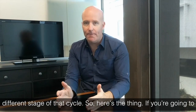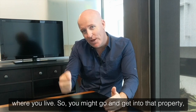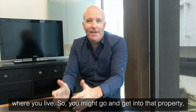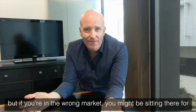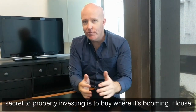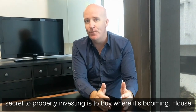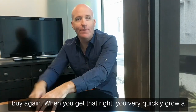So here's the thing: if you're going to use your first homeowners grant, you have to buy that property where you live. So you might go and get into that property, but if you're in the wrong market, you might be sitting there for years before you're able to get another property. Whereas the secret to property investing is to buy where it's booming, house goes up in value, grab the equity, buy again, grab the equity, buy again.